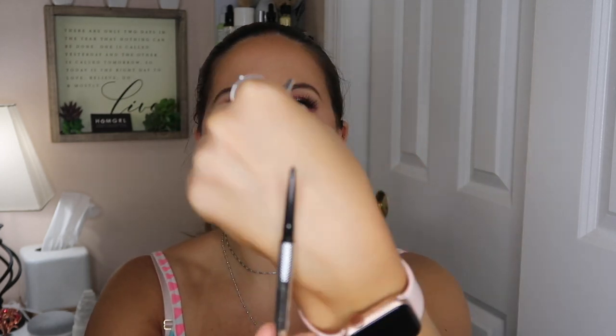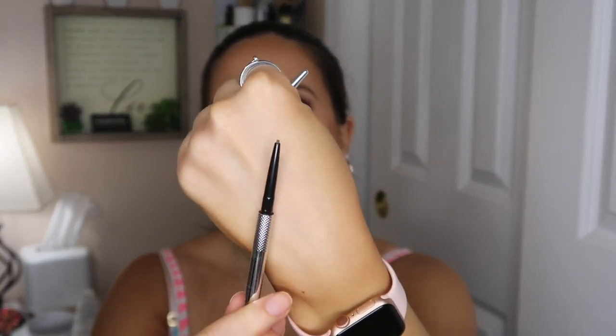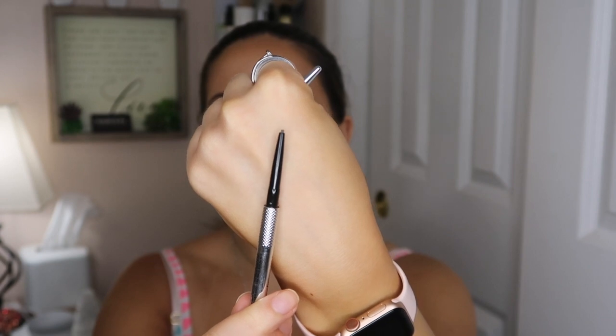Let's talk about the Benefit Precisely My Brow Pencil. So I used to hate Benefit brow products. I know, but I actually really love this one specifically because just the tip is so small. I hope that the camera is going to pick this up, but the tip of this is just so darn small. It's very easy to get those hair-like applications.